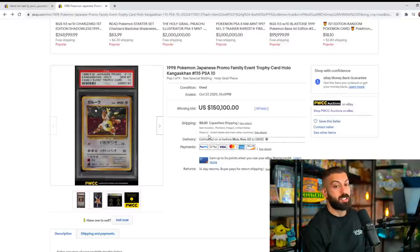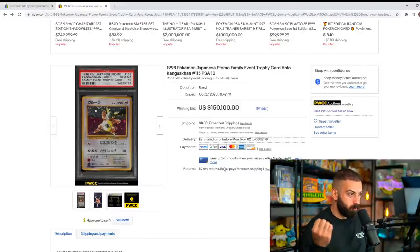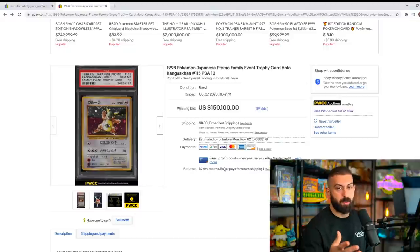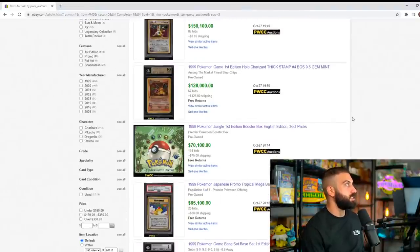So 150,000 for this. You guys are going to see a trend for trophy cards just keep going up and up and up, once the bigger money collectors start coming in and realize trophy cards are the rarest of the rarest. Yes, there's Charizard for sure, which hits mainstream and is super rare in itself, but the rarity tier for trophy cards in comparison is crazy. If you want this card in a 10, there's only 11 of them, as long as this is correct up here. It's expected at this point, honestly. I wouldn't be surprised if an Illustrator is selling for $1 million.